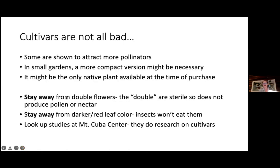And the ones that aren't actually is on the bottom there, the double flowers. The double flowers are actually a mutation in the plant that people have copied, and it really is the reproductive parts turned into petals, and that's the double flower. So the double flower is sterile. So they don't make pollen and they don't make nectar. So they give nothing. It's like having a plastic plant in your yard. They give nothing for pollinators.